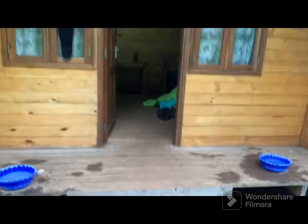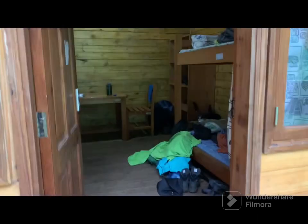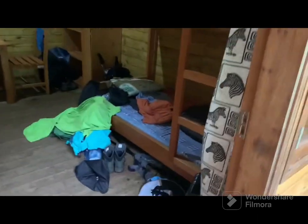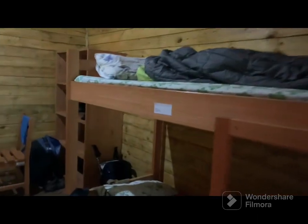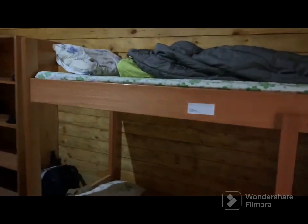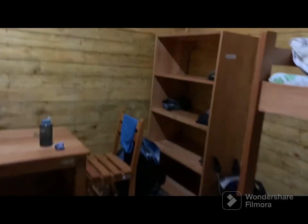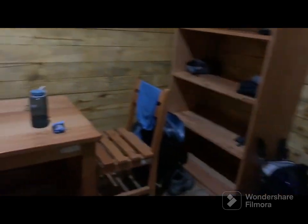Alright, let's take a quick little tour of our hut. These are what we used to take a bath a minute ago. That was an interesting experience. Here we go inside, a few bunk beds. We had to bring our sleeping bags on this route, but we do have huts, which is pretty sweet. Real basic accommodations. Spot for our stuff, a little table. And that right there is the full tour.